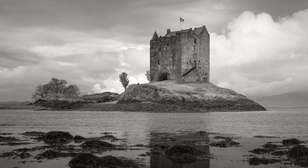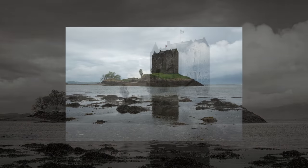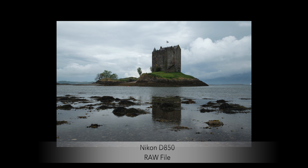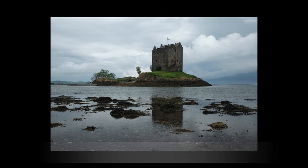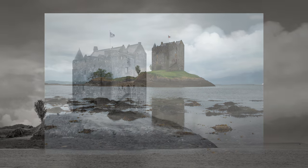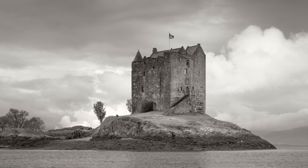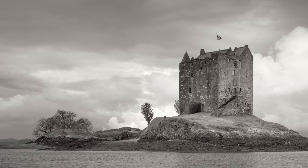Now, the clouds in the background were really nice, but if you look at the raw file here, you can see that it's just not that interesting. Even though the castle is a cool building, it really needs something dramatic happening with it to make this into a great color photograph. So I decided to go with a black and white, and often black and white is a great way to go when the light isn't quite working in your favor, as in this case here.